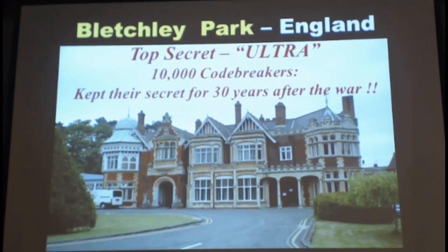And so Ultra refers to the messages that were decoded, the German messages. The 10,000 codebreakers were threatened with death if they ever revealed the work they were doing at Bletchley Park. Some of them actually had a pistol held to their head and had to sign an oath that they would never reveal this. So it ended up that husbands and wives and parents never knew what these people were doing at Bletchley Park for a period of 30 years after the war.